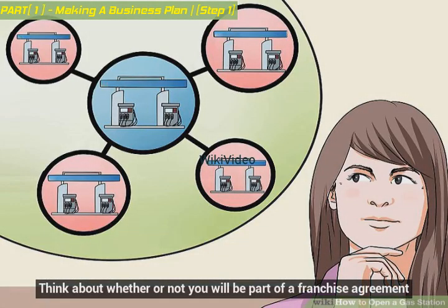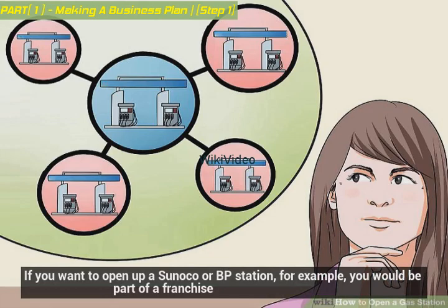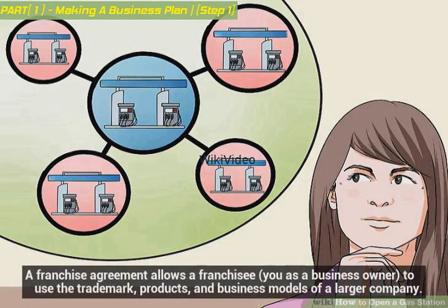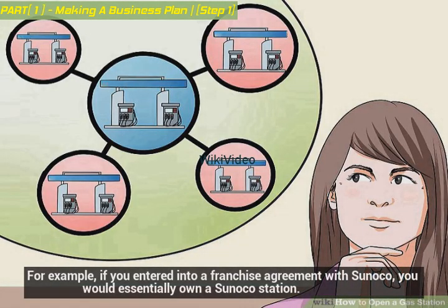Think about whether or not you will be part of a franchise agreement. If you want to open up a Sunoco or BP station, for example, you would be part of a franchise. A franchise agreement allows a franchisee, you as a business owner, to use the trademark, products, and business models of a larger company. For example, if you entered into a franchise agreement with Sunoco, you would essentially own a Sunoco station.